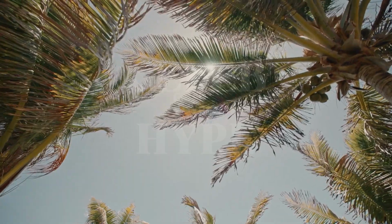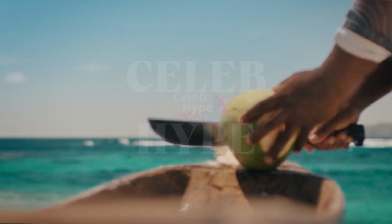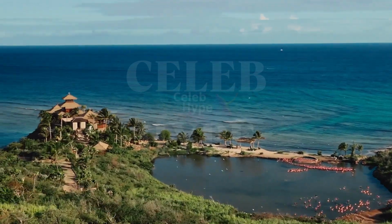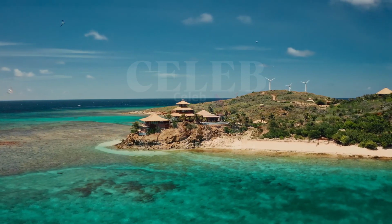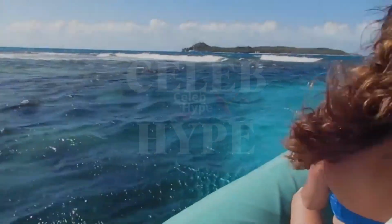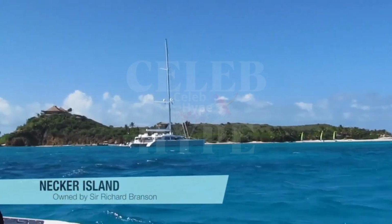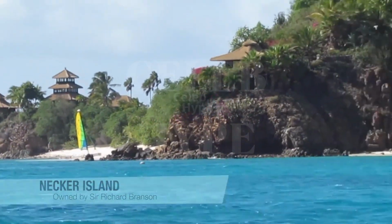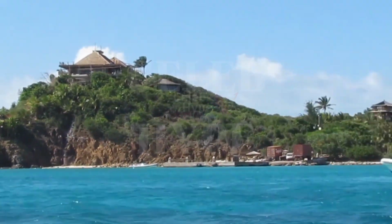Necker Island's allure hinges on absolute privacy, an unspoken rule as unbreakable as the island's pristine reefs. From the moment a celebrity decides to book, layers of security and secrecy kick into motion, ensuring no unwanted eyes spy on their refuge. Celebrities arrive via private jet at the Terrence B. Lettsome International Airport on Beef Island, Tortola. From there, a discreet transfer awaits. A private helicopter or yacht whisks them to Necker's shore. No public announcements, no paparazzi encampments.